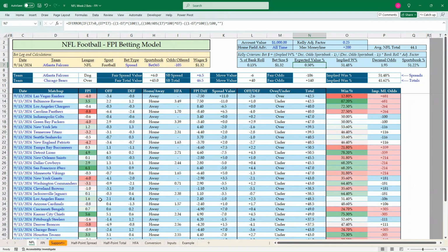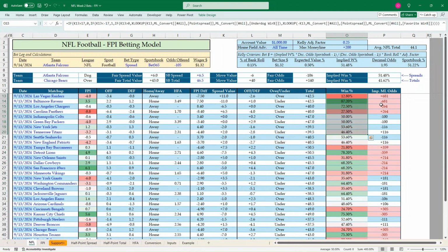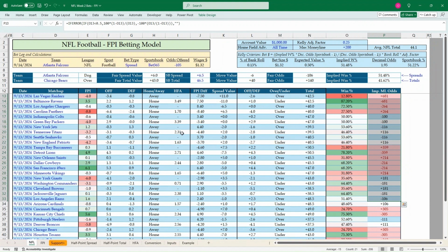Hope that gives you enough to run with. And you can do that exact same line shopping and walkthrough. Got the total values over here. You can do the same thing, and you've got your money line odds over here, and you can line shop off all those. But I think spreads is probably the most beneficial with this FPI data. That's where I would focus on, but definitely look at the totals. I just find totals to be a little bit less reliable versus spreads or money line.